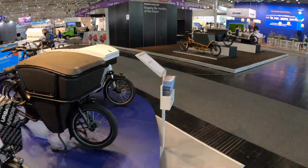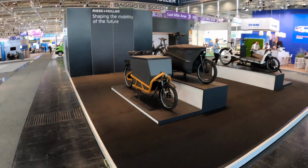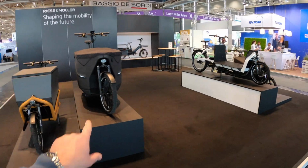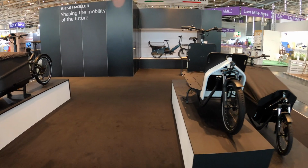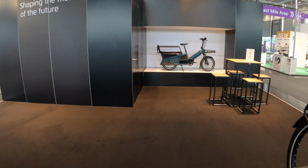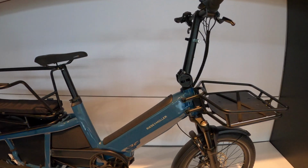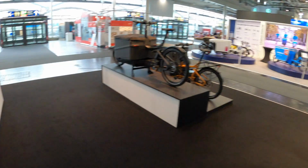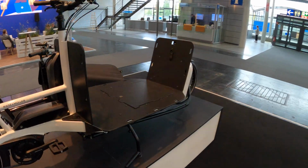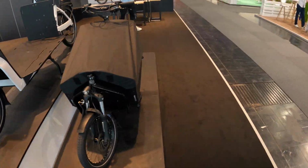And then across the way, right beside them, is the Riese Müller. So, box. This short tail at the back. Nice. Colour is gorgeous. Perfect. And then you've got the open body. So it's great to see two-wheeled cargo options here. Next up, more cargo bikes.